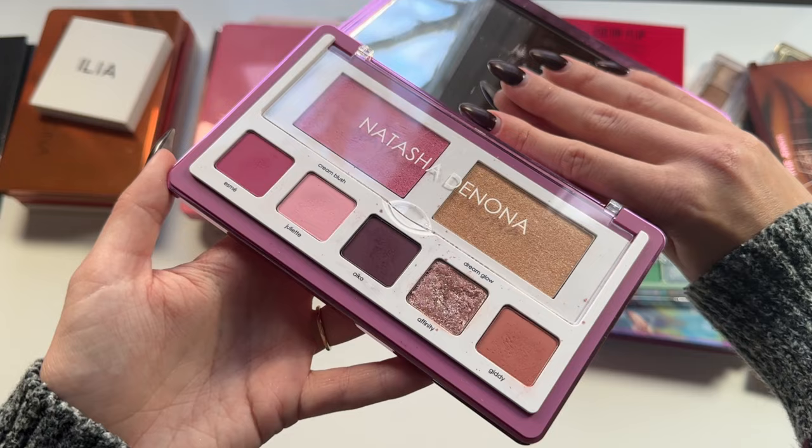Okay, next we got the Ilia, what is it called? Warm Nude Eyeshadow Palette. Unfortunately, I still haven't tried this. I got this gifted and it's a beautiful neutral palette. And they have a nice vegan, cruelty-free formula. I really want to try it. These mattes look gorgeous. I need to put it on my vanity so I don't forget to try it out because I love Ilia and I love everything about it. Obviously, it's not going to be my first go-to palette just because I like something with more oomph, something more glittery, more shimmery. But this is a good everyday palette for somebody who loves neutrals.